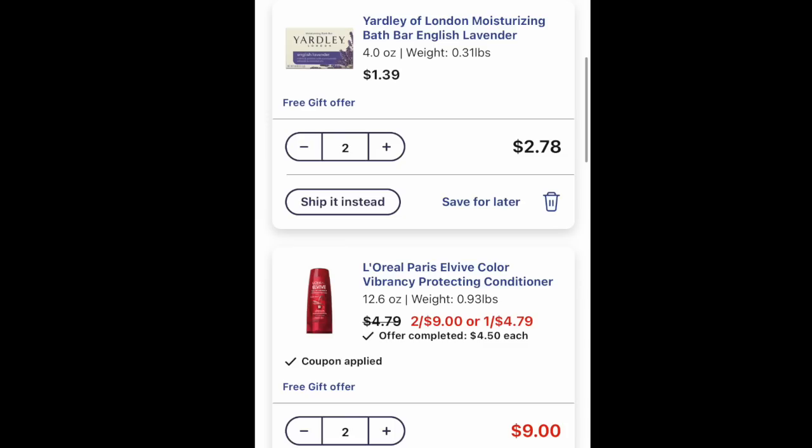Okay, so the final deal that we have is with my absolute and total favorite, the L'Oreal Elvive shampoo, 2 for $9. And then to get the basket right to $10, because we're utilizing a couple IVC coupons, we're going to buy 2 of the Yardley bar soap for $1.39. I was just looking for the cheapest thing. If you want to throw in some chocolate, go for that as well. But just throwing something in there.